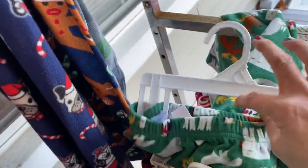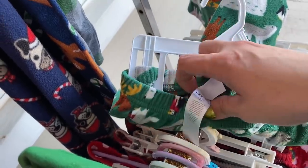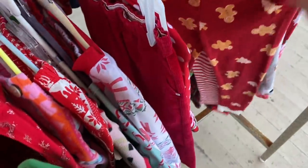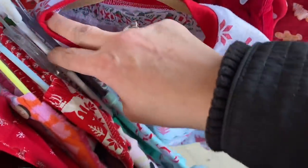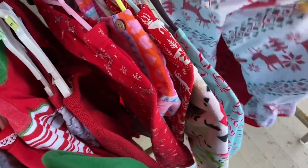Those would be high waters on him. How about these? Six. Of course, they're the ones I like the least, but whatever. How about here? Too big. Too small. It's like Goldilocks, only different. This is a whole set. What size is this? There's no tags. Hard to tell. But I think that looks just about right, actually.